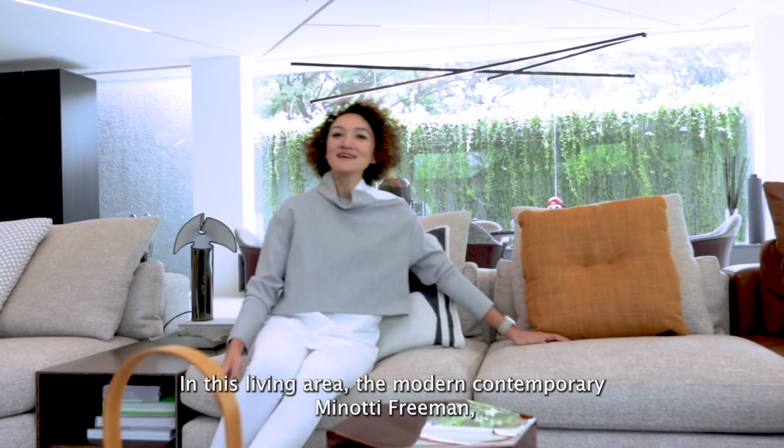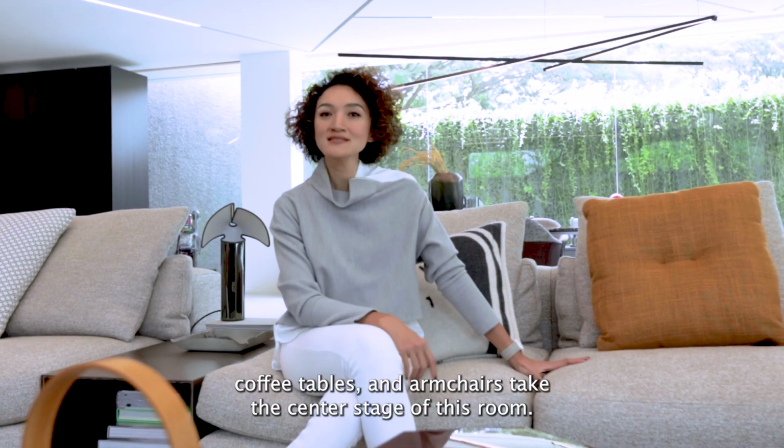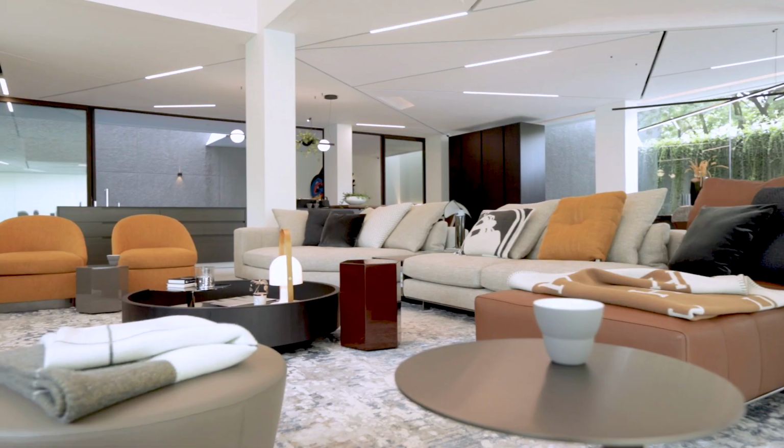In this living area, the modern contemporary Minotti Freeman coffee table and armchair take center stage of this room.